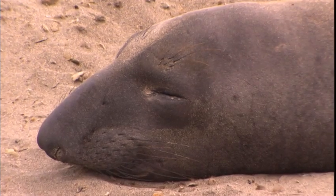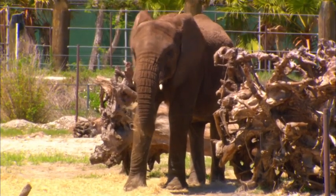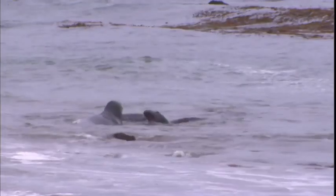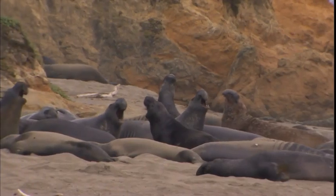But where the elephant seal's proboscis is pure nose, the elephant's trunk is both nose and its upper lip, and a plucky finger of sorts too. Though the elephant seal may not be an elephant, it's a true seal, a humongous elephantine seal.